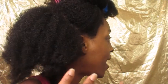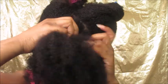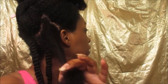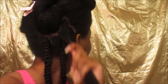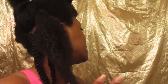Alright, so I am faced this way so you guys can see a better view of how I literally do my flat twist. So basically, I'm going to section off a small little section and the rest of my hair away. Make sure that my hair is detangled, which it is. And then put this amount on my hair and make sure that my ends are really getting a lot of moisture, because yeah, the mug is thirsty.